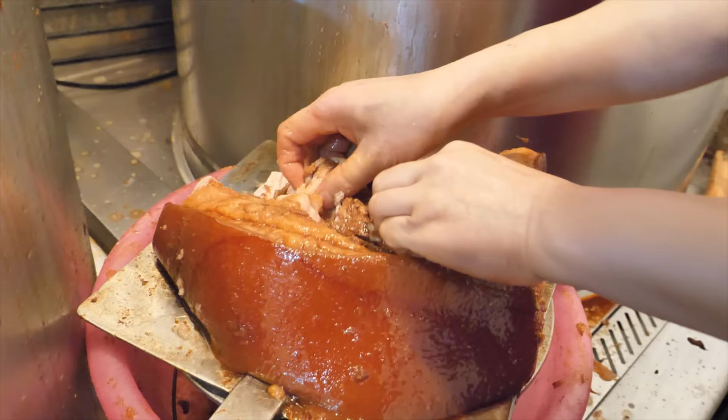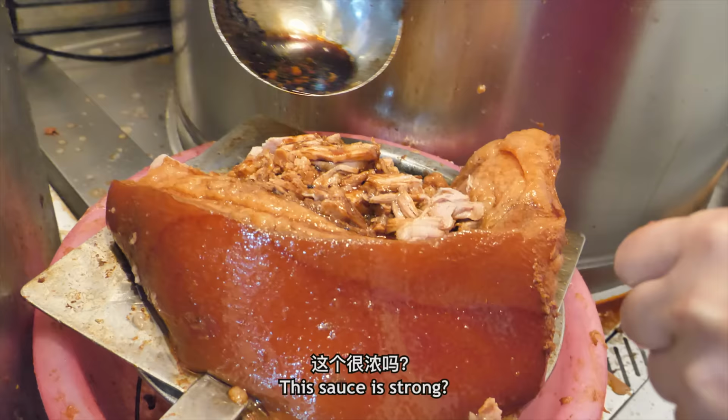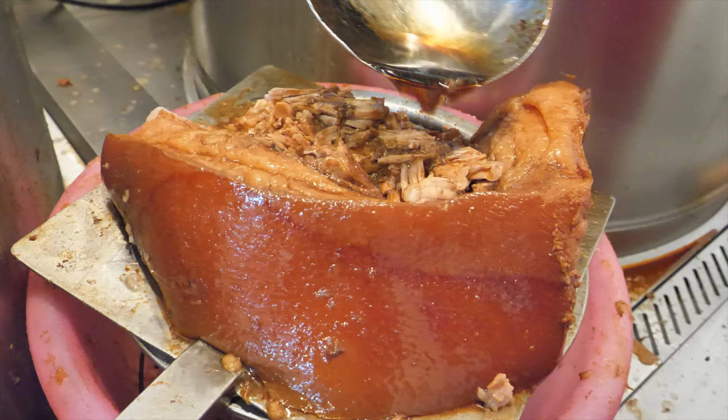We are just breaking up the fatty pork by hand. Ultra fatty and just covering it in sauce as well. Oh, you can see the fattiness, the richness. I think we really found the origin of the Chinese hamburger here.